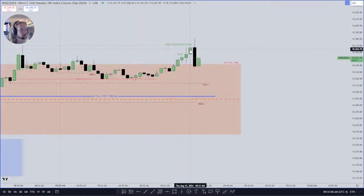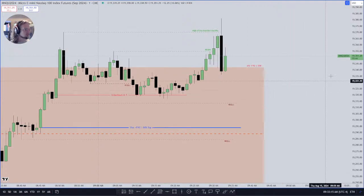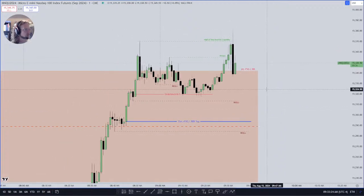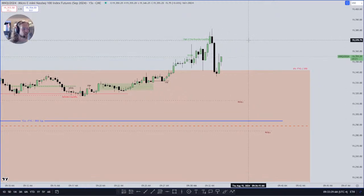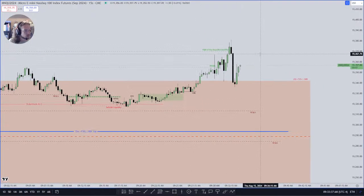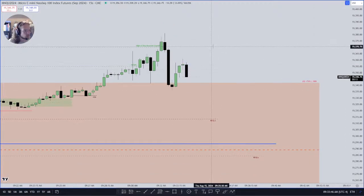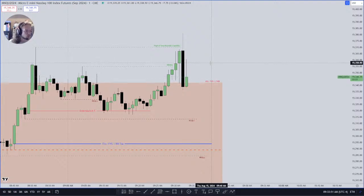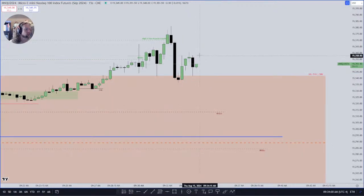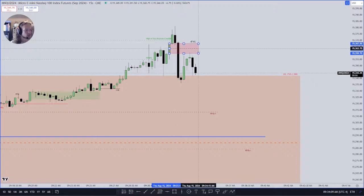Now that we've run the high of day out, we can see price is starting to taper off. What I want to see is displacement. We see it on 15 seconds. What I like on this 15-second chart is that we have this fair value gap which turned inverse. So it's basically a bearish inversion fair value gap.